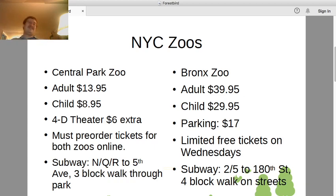How to get to Central Park Zoo by the subway? Well, once you've taken your bus to Port Authority, you go through the tunnels to Times Square, up the station complex, take the NQR to Fifth Avenue Station, and then that'll put you at the corner of the park, and the equivalent of a three-block walk through the park will get you to the zoo.